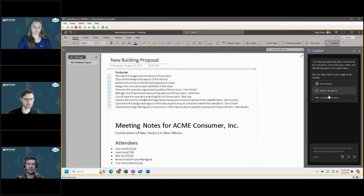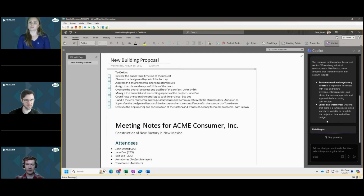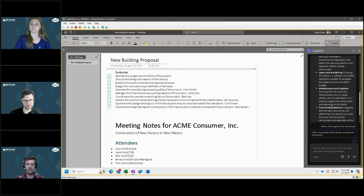And again, we can come over here. We can ask it questions. What are some concerns that we should have when doing industrial construction in New Mexico? This isn't information that is currently in the document, but Copilot has a large data set of information. And so it's actually going to be able to give you some information, maybe some things that you need to be concerned about with a project like this. And we could actually insert that content into our document once we've confirmed the validity and the sources. So, and it says right here, this response isn't based on the current section. That's okay. It's got a large amount of knowledge that it's now giving to us.